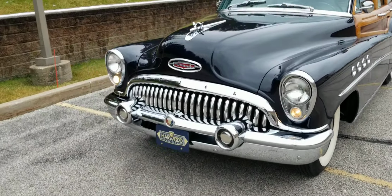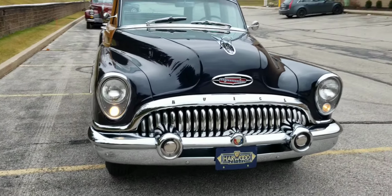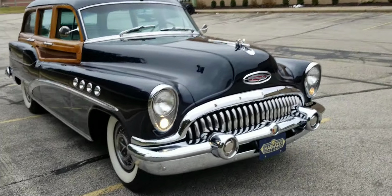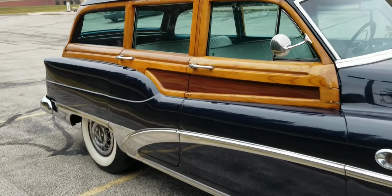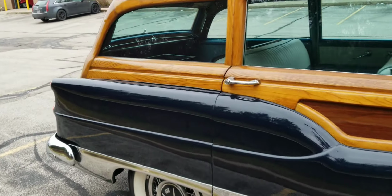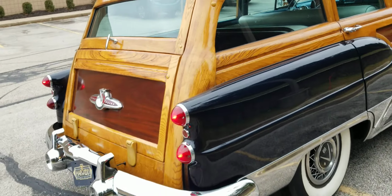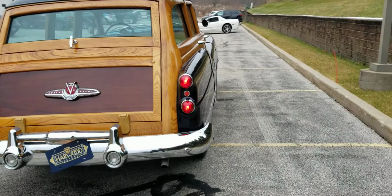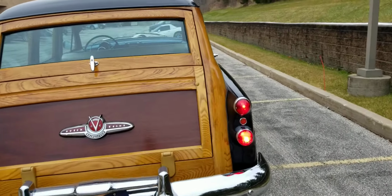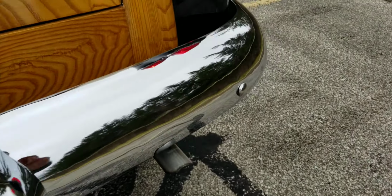Parking lights are on. You can see the right turn signal's doing its thing. 12-volt electrics mean nice bright lights, great headlights, easy to replace bulbs at your local auto parts store. So it becomes very, very low maintenance. You can see the tail light, the turn signal working in the back. This car does have optional backup lights, which were integrated into the bumper guards here in the back.